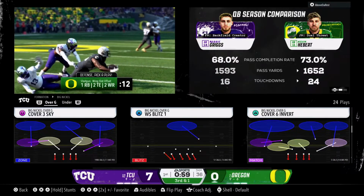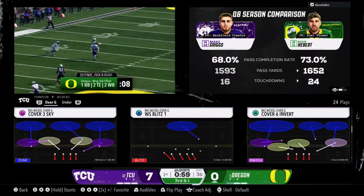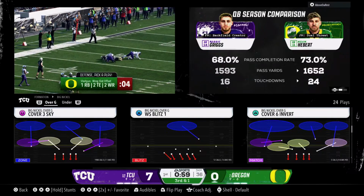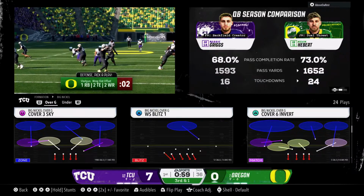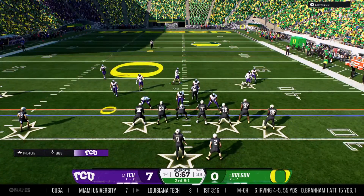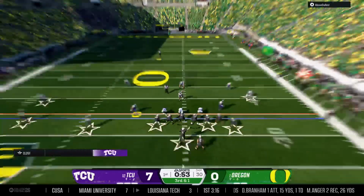Just a good job of spreading the wealth, making sure everybody's getting their touches. When you do that, the defense can't lock in on one guy or 2 guys. Make them have to be aware of everybody, and allows you to continue to spread the ball around and spread the field, making it tougher for this defense. Offense moving closer to the line to gain after that catch.